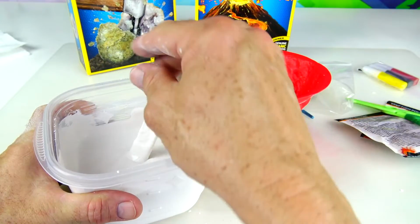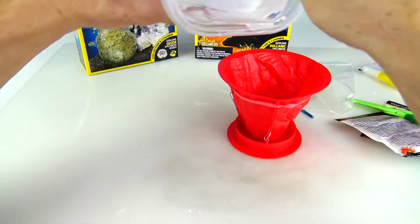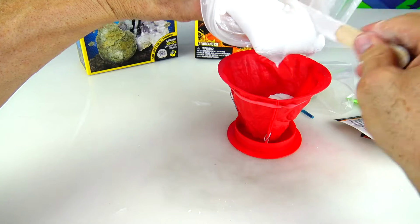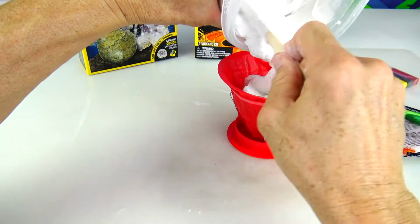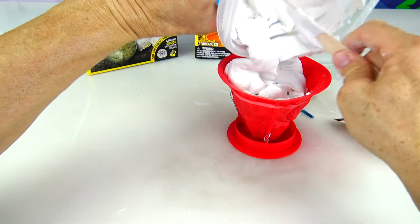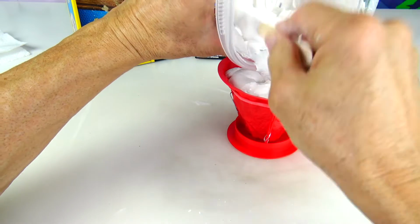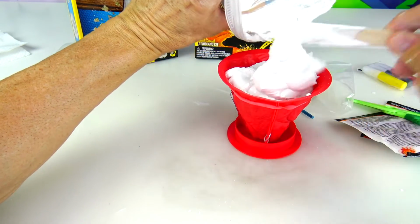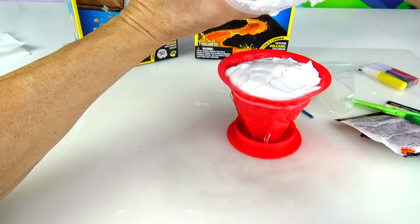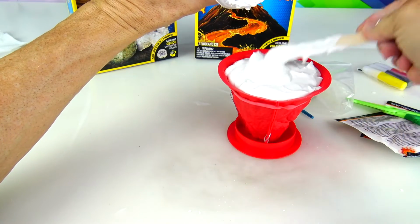So it looks like our plaster's ready because the stick is standing straight up. Now don't make the same mistake I made, guys. I poured all the water in my plaster and it was too watery, and the only way to make it less watery was to wait. But if you add just maybe 3/4 of a cup of water and then add more water as you need it, that's the best way to do it. That way it doesn't become too watery. But this is a good consistency right now.